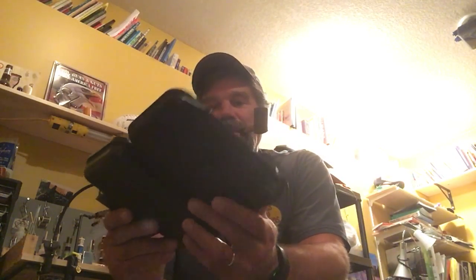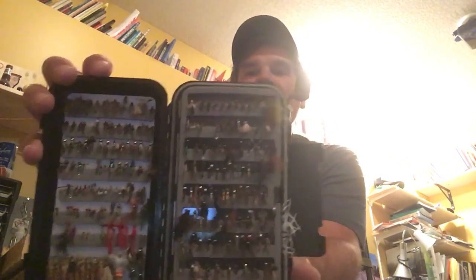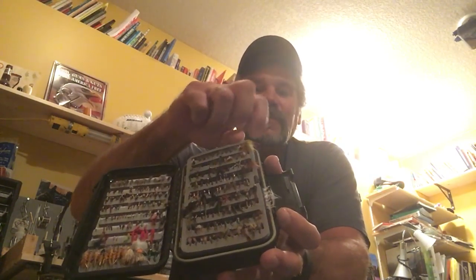The other thing is the old fly box, and in it you can carry quite an assortment of flies. These are nymph flies, which nymphs are more underwater bugs that float in the water and they go down a little farther. So when the fish isn't rising up to grab it, you just kind of use these. And then in one same box, you got your dry flies. And the dry flies are kind of, that's when they're on top.